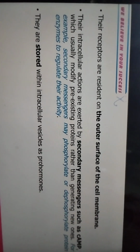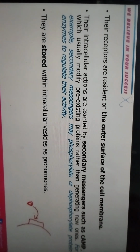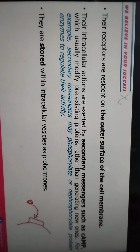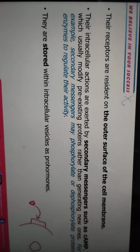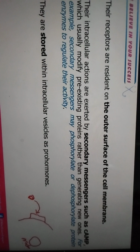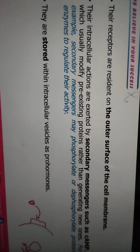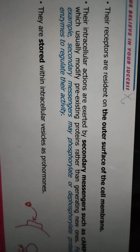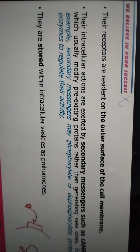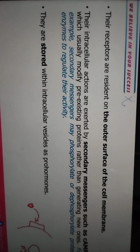So, if that's the cell, and that's the receptor on the cell membrane, and that's the hormone, it will bind to the receptor. But we know that the cell command center is the nucleus. Any function by the cell should come from the nucleus. So how will this hormone reach the nucleus to give the instructions and start generating functions of that cell, or giving orders to the cell? This hormone wants to give instructions to the nucleus to start function, but it cannot cross the cell membrane.